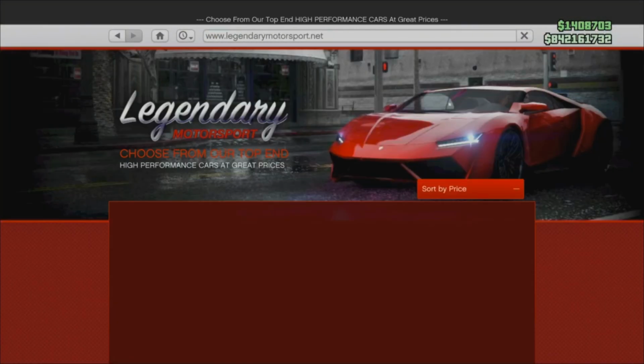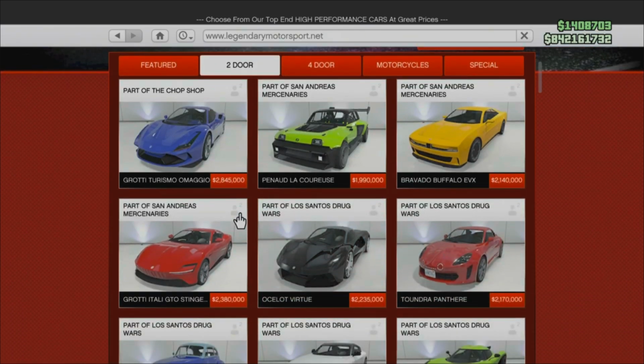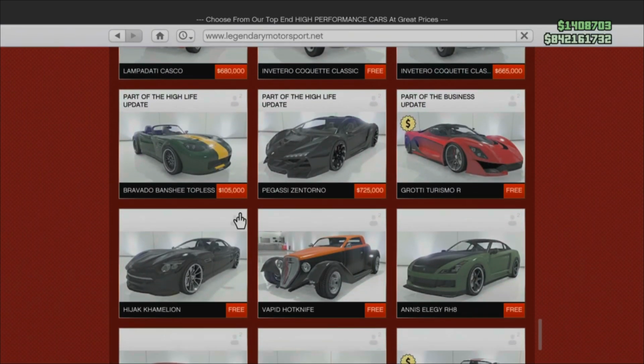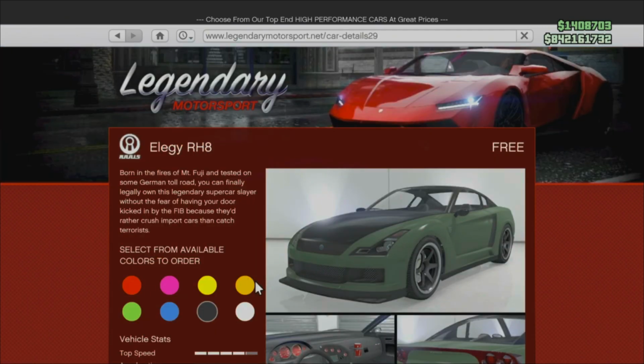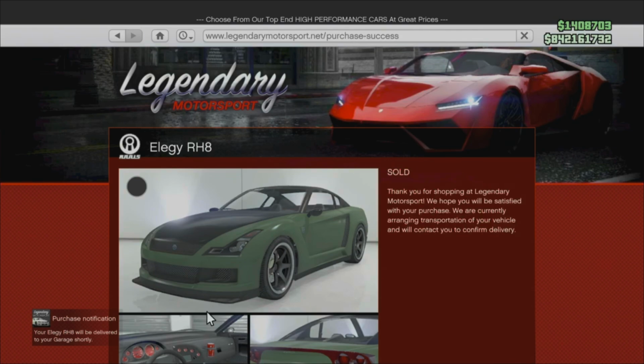And if you don't already own an Elegy, you can find it in the Legendary Motorsports under the 2-door, and it is at the bottom of this page here. It actually comes in at 95,000 GTA dollars to purchase it. However, if you are registered with the Rockstar Social Club, you can pick it up for free. So it doesn't get any more reasonably priced than that.